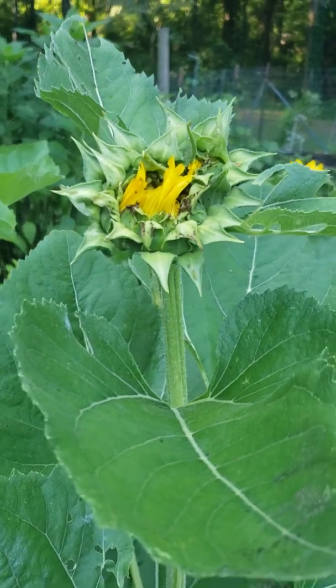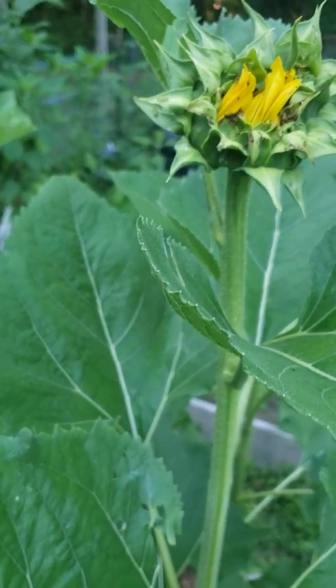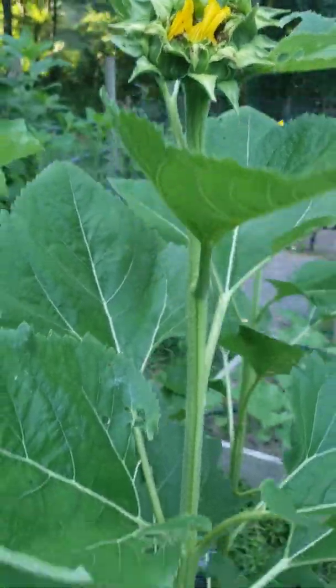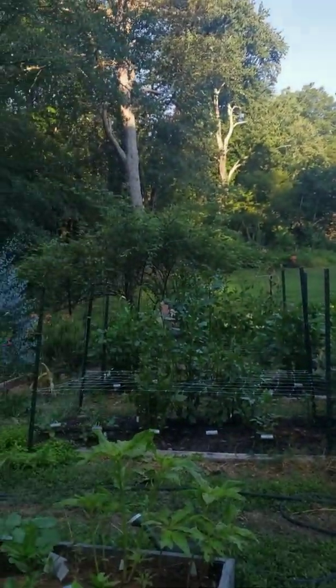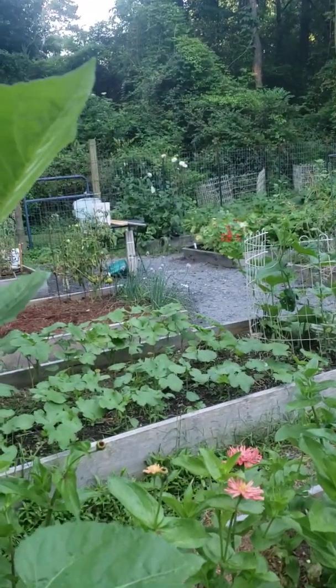Here's another sunflower. These are the ones that only have one flower. So it's really important that it looks good. These are branching and they'll have more than one. But here's, I know I'm panning too quick, sorry. Here's an overview of the garden.